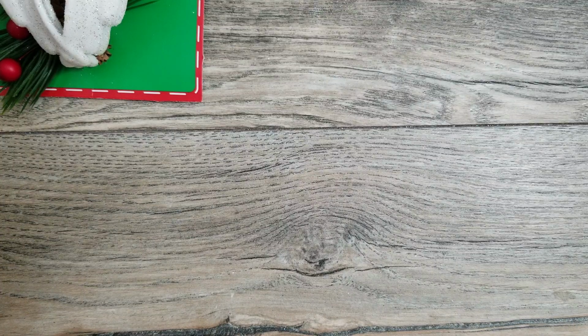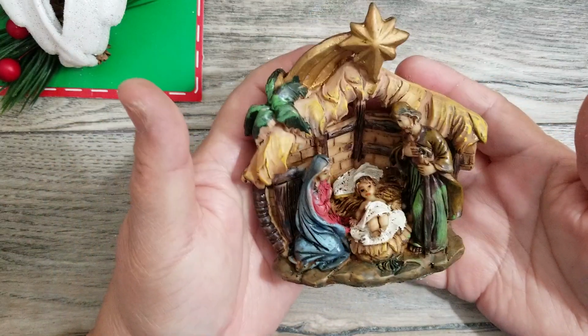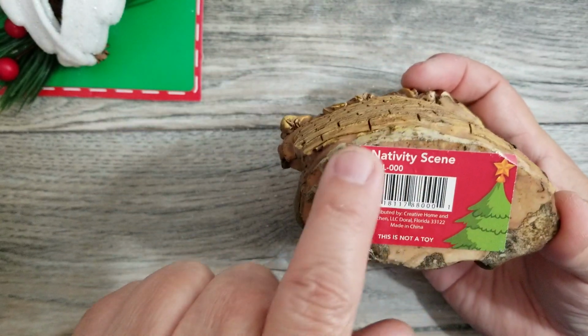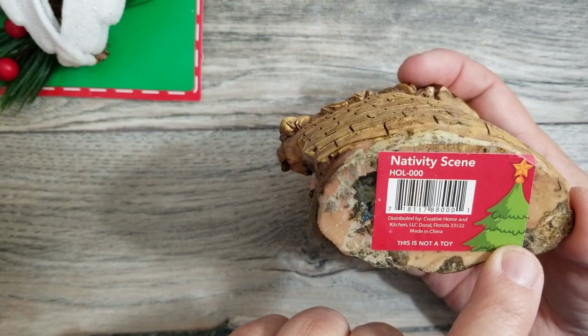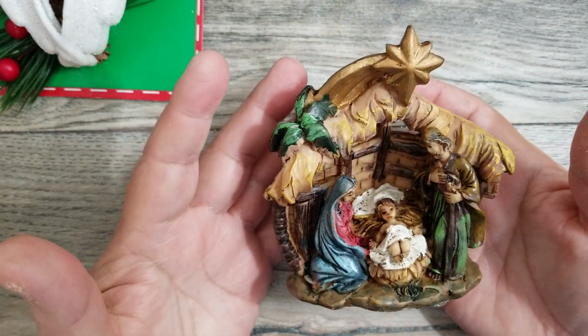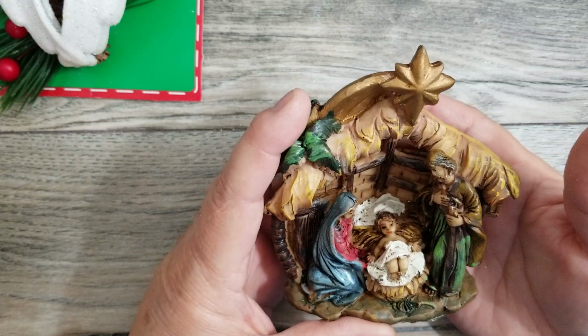A lot of times during the holidays, one of my brothers always buys ornaments for his children. And this year he bought this ornament, and I really don't know. This kind of reminds me of a tag you would find at Walmart, but I'm not real sure because he shops everywhere. Anyway, he bought this nativity scene ornament or figurine, and he asked me to turn it into an ornament.